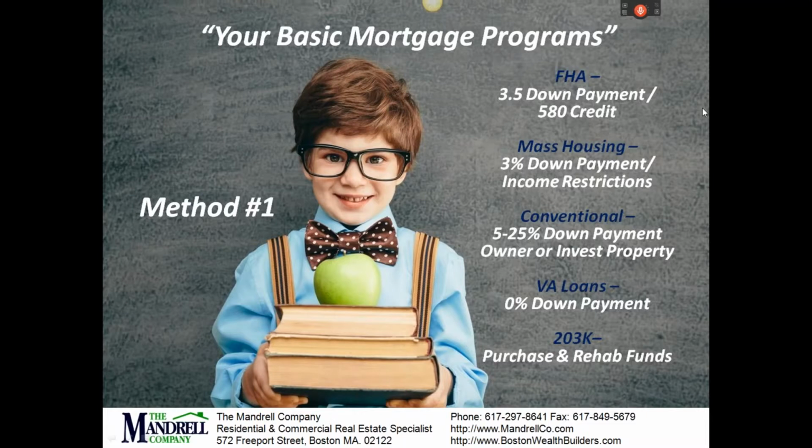This is where the 203K steps in and says, this house is right on the verge of being a good property, but it needs a little work. It needs a new kitchen. It needs a new bathroom. It needs paint. It might need a roof. The 203K allows you to purchase the property and also get rehab funds at the same time.